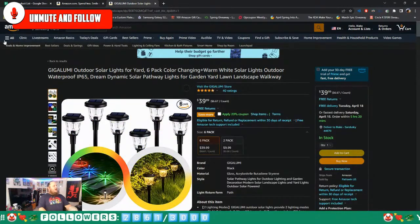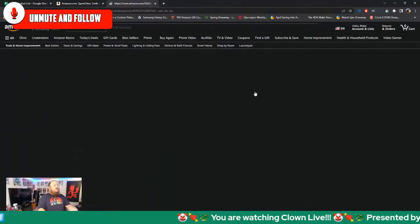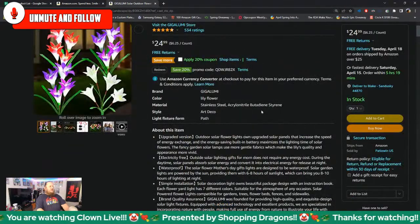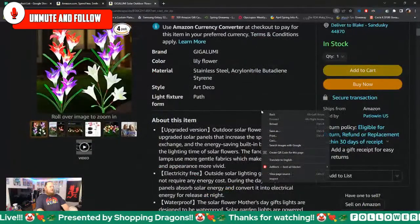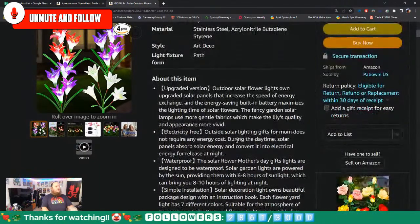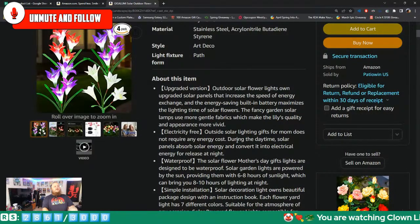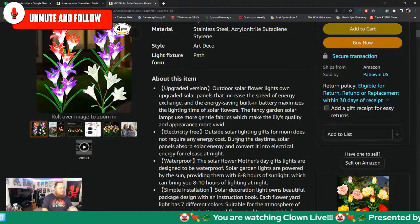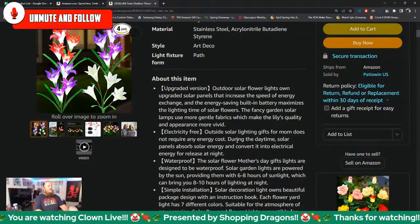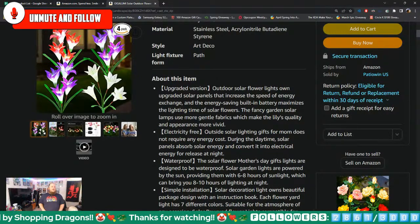Let's go back to the page and talk about them a little more in depth. Let's take a look at their about this item section and see what Gigalumi wants you to know. All right, I'm going to zoom this in and make it a little bit bigger text. All right, about this item, it says upgraded version. Outdoor solar flower lights own upgraded solar panels that increase the speed of energy exchange, and the energy-saving built-in battery maximizes the lighting time of the solar flowers. The fancy garden solar lamps use more gentle fabrics, which make the lily's quality and appearance more vivid. Very sweet. So gentle fabrics making more vivid lights.